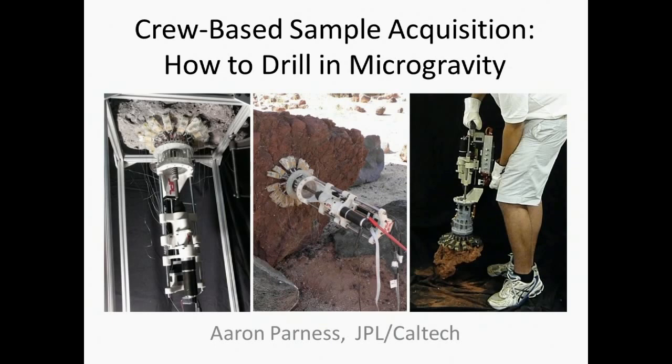Since it's very difficult to test in zero gravity here on the surface of the Earth, we tested in these different configurations to try and cancel out the effects of gravity. So it's supporting itself upside down there, drilling into the ceiling, on the vertical wall, or we lift the rock up off the floor and then drill into it.